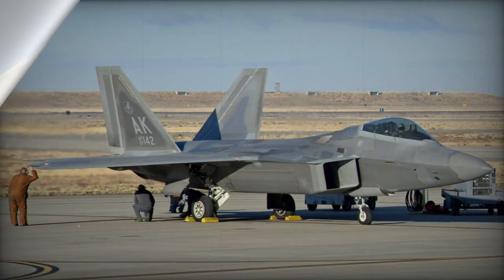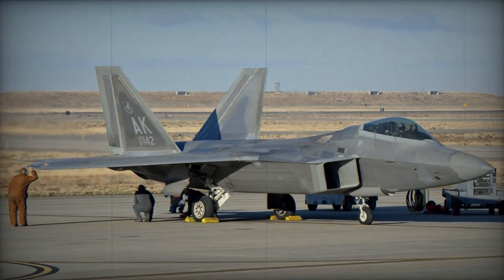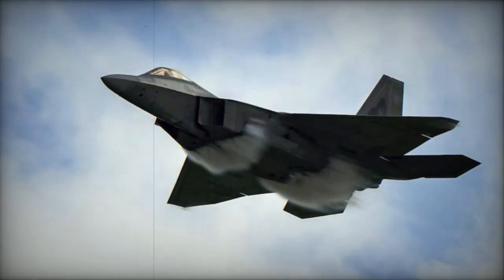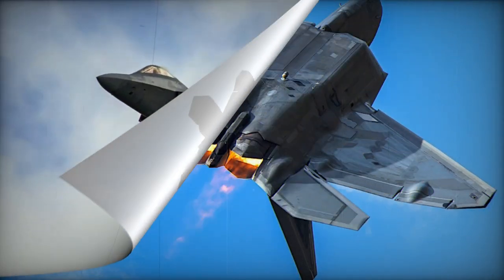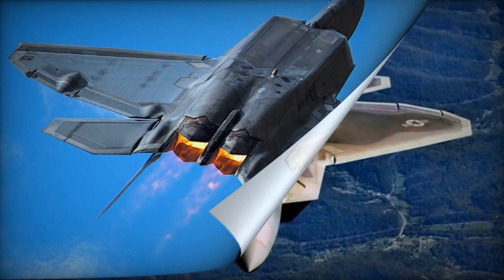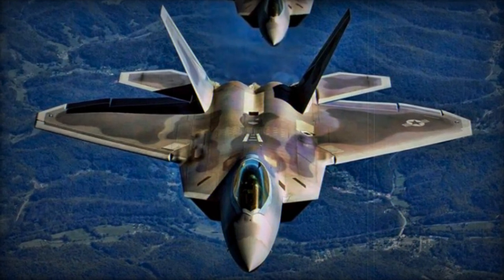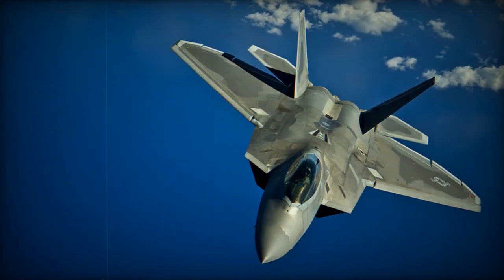FB-22 Strike Raptor was a stealthy ground attack variant. The concept was revealed in 2002. The FB-22 was based on the F-22 airframe design, but had a number of differences. It was planned to be a two-seated, supersonic and stealthy bomber capable of penetrating deep into enemy territory. Role-wise, the bombers would replace older aircraft, such as the retired F-111 Aardvark and the F-117 Nighthawk, to fill the gap of a low-observable strike aircraft.